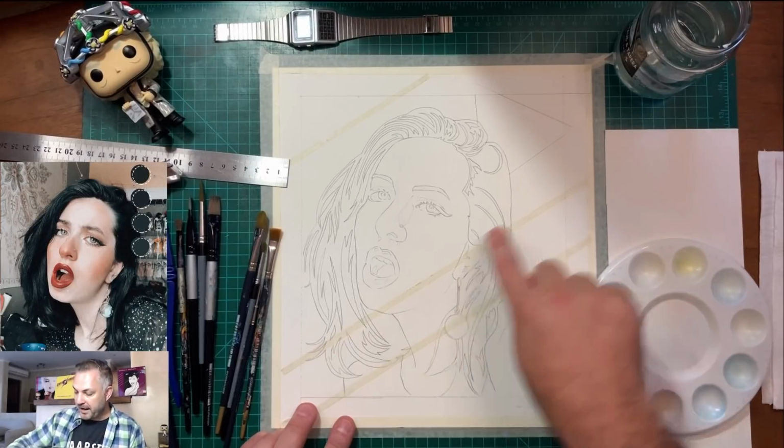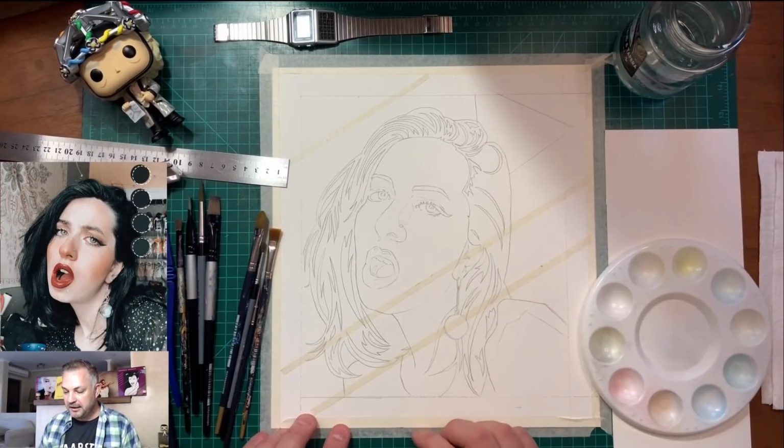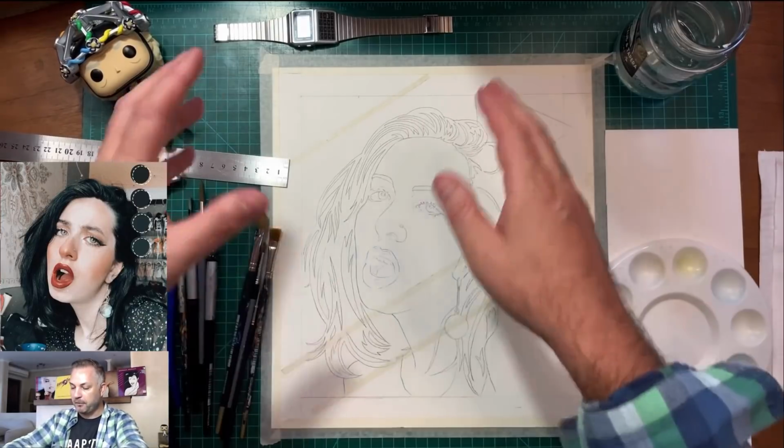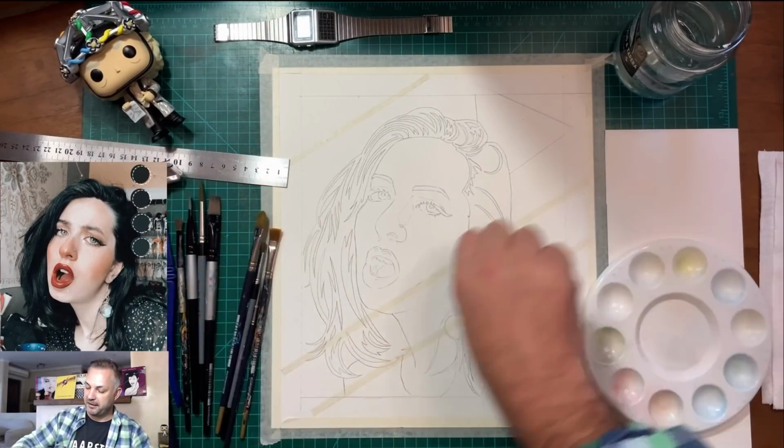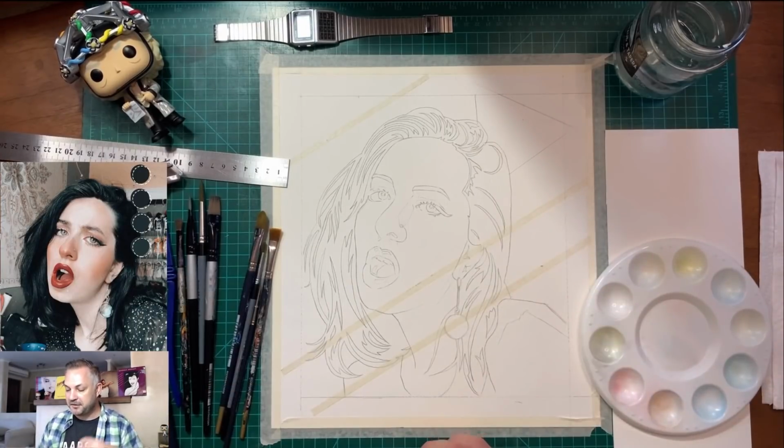I've run a few diagonal lines across the picture with masking tape as well. The reason for that is I want to paint over those lines, be able to pull them off and fill those in with solid colors, so that I can get a bit of that 1980s very graphic, flat, geometric element coming through.